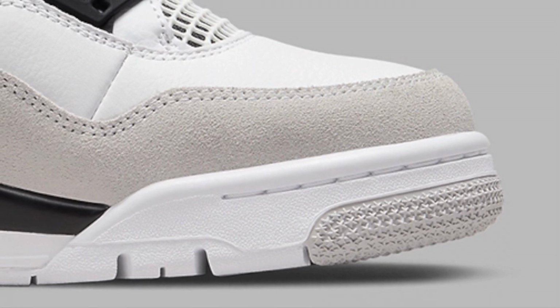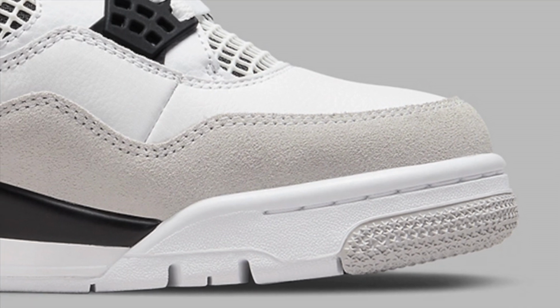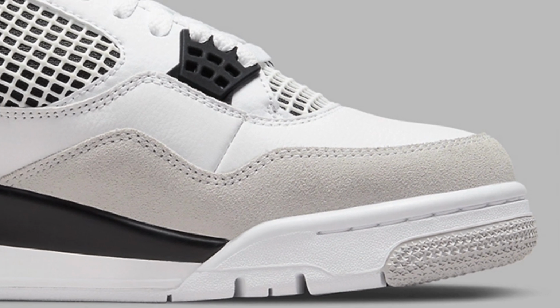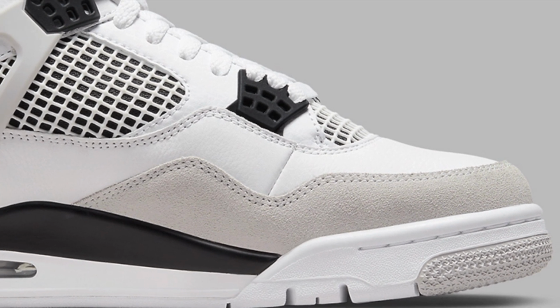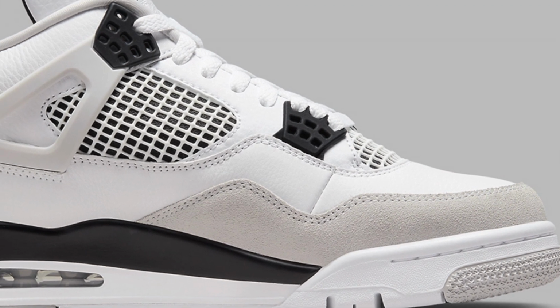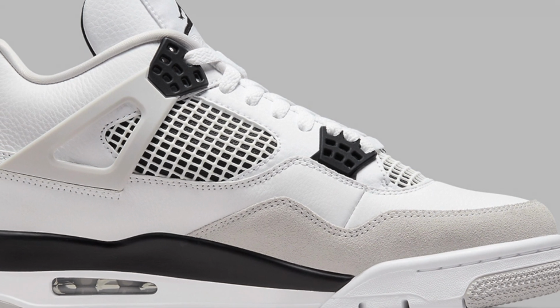But it'll either be right as soon as the store opens at 10 a.m. Eastern Standard Time, or it'll be later in the afternoon, like what has happened in the previous release, so sometime between 4 to 5 p.m. Eastern Standard Time. In terms of which stores, I don't know the exact stores. The best advice I can give is, guys, if your store previously got a Jordan GR release, more than likely they'll be getting this release as well.